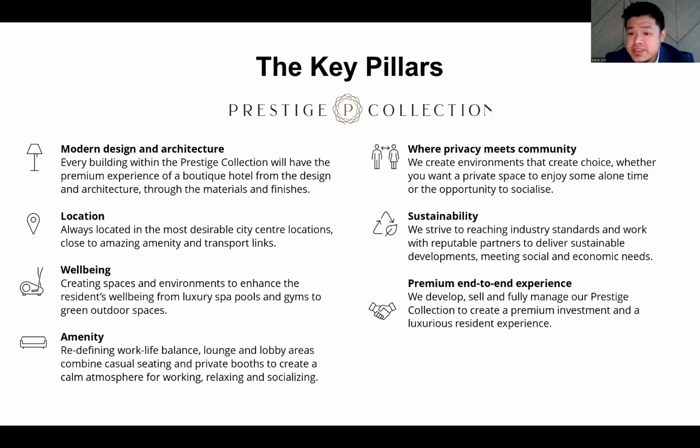Amenities-wise, very comprehensive amenities, redefining work-life balance. Lounge and lobby areas combine casual seating and private booths to create a calm atmosphere for working, relaxing, and socializing. So this comes with a gymnasium, co-working space, hotel-like lobby, swimming pool, private dining area, private reading area, an open terrace, and a dry bar for the residents as well.